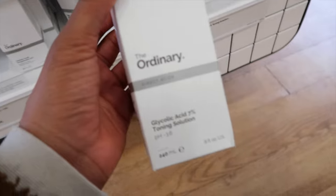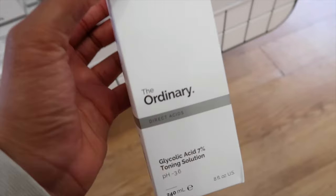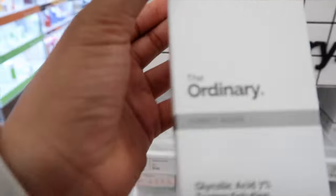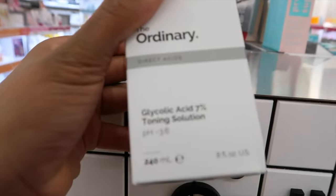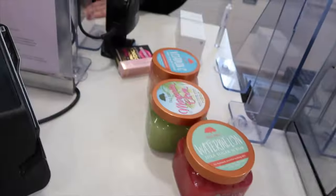And it's $8.70. Real cheap, real affordable. I heard this is supposed to be good for lightening your underarms, so I think I'm gonna grab this one. I don't have my phone with me, but I think this is the one. Glycolic acid toning solution. That was the only Ordinary product that I was looking for. So, we got some good stuff. So excited.